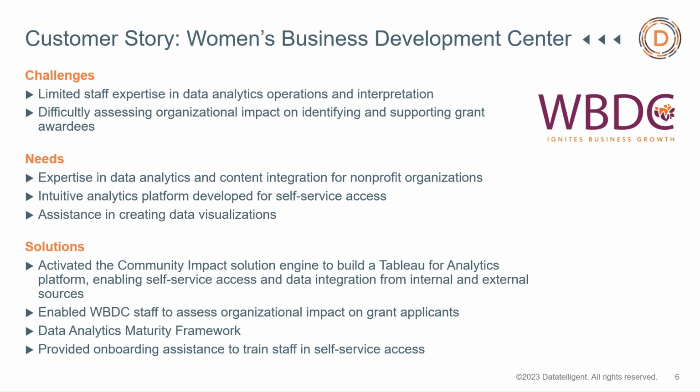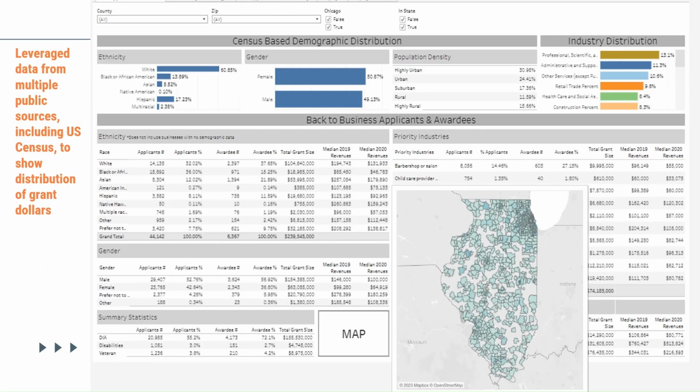Next, let me tell you a little bit about the Women's Business Development Center. This is a Chicago-based nonprofit that helps grow and develop women-owned businesses. They provide Women Business Enterprise certification for a 9-state region, host events, and provide services to grow childcare businesses and to support veterans. They administer a range of grant-funded programs and wanted to show their impact across Illinois. So this is an example of how we worked with them to create self-service reporting in a Tableau analytics environment. These types of analytics allow both managers to monitor their services across the state, but also to help them tell their story better.